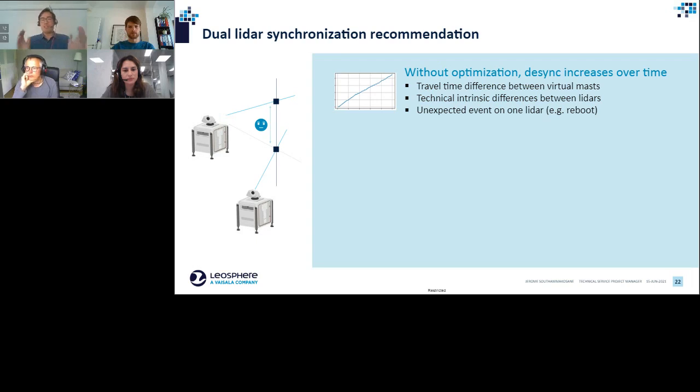caused when you have several locations, so the travel time from one location to the other location will add desynchronization between the LiDARs, because depending on where they are installed, they don't have the same travel path between the locations. You have technical intrinsic differences between LiDARs. Typically, the scanner head doesn't move at the same speed for all devices. The computer is not running at the same speed, and this is due to technology limitations. And when you have an unexpected event, you can have one LiDAR that restarts for some reason, and the other one continues to measure, and then you will immediately have this kind of desynchronization effect.